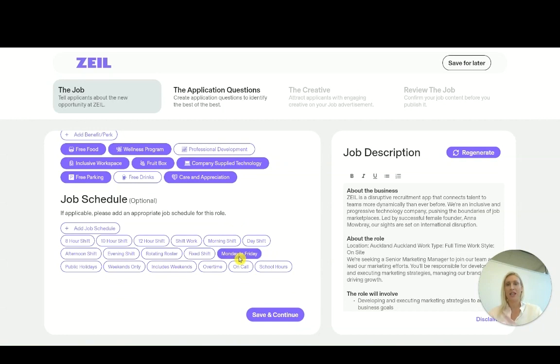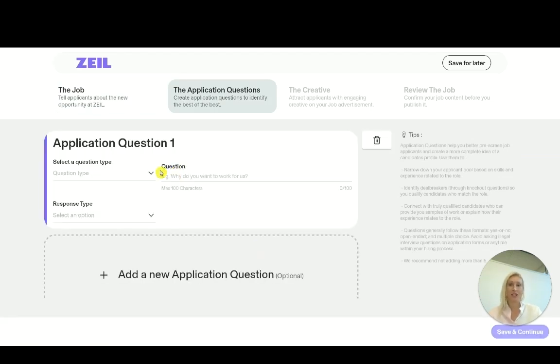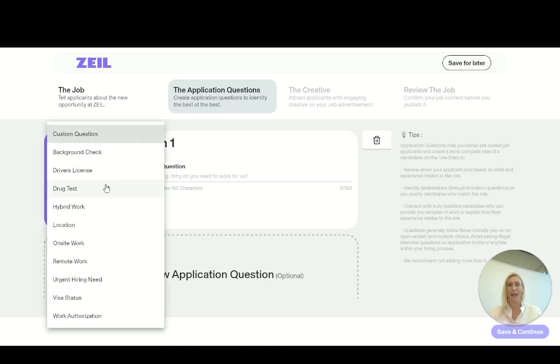Moving on to job schedule, that is a Monday to Friday for us in this case. Now we're going to save and continue on to the application questions. The application questions are predominantly templated. You obviously can make your own application questions, but let me just give you a quick run through some of the ones that are templated.